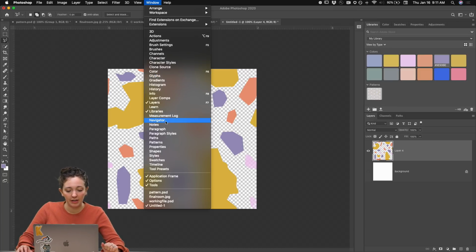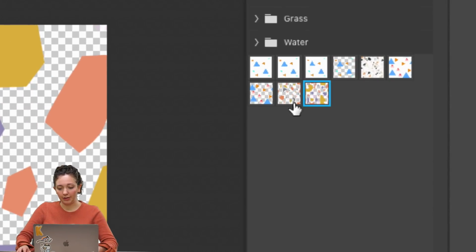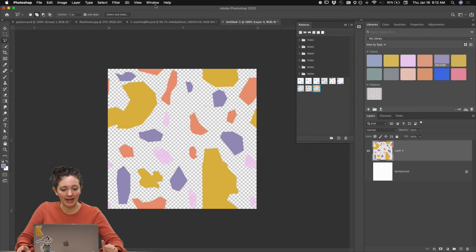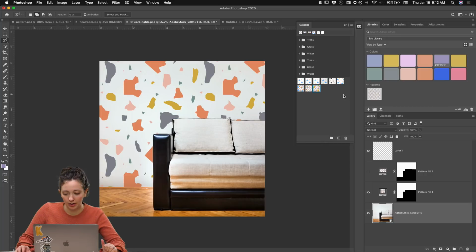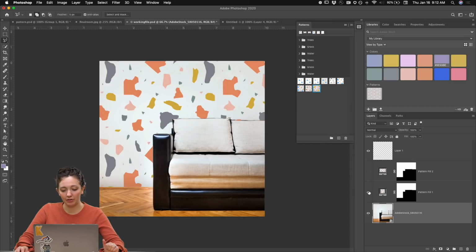If you go to Window, you can click Patterns, and that will open all of your custom patterns. So there is our new one right there. Let's apply it to something. Let's go to our working file. So I have already made a mask that masks out this couch. So when we apply a pattern, it goes on the wall behind it.